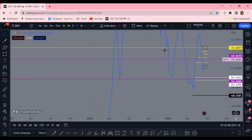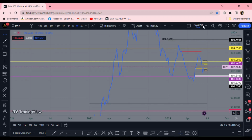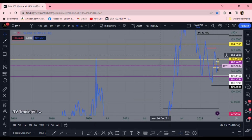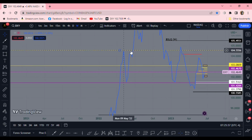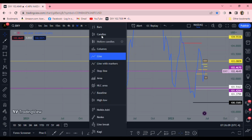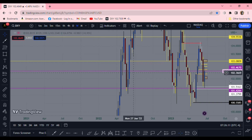You just mark out your key resistance area. Like here, I marked out my weekly key resistance. We've been tested here last 1, 2, 3, 4. So this is actually a major key resistance on the weekly. So yeah, just not to get confused.